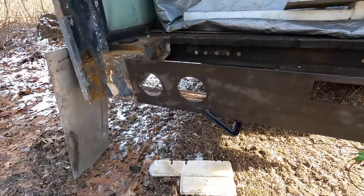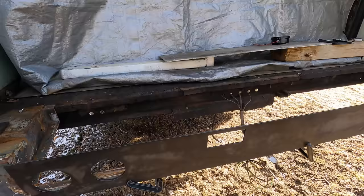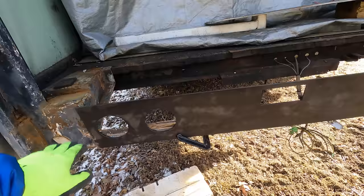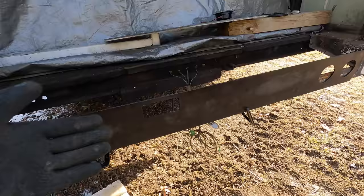Now, as you may remember from one of our previous videos, or as a recap, this whole back end was reconfigured later in the trailer's life to accommodate a more gradual style ramp. And when they did that, they pretty much cut out almost the entire original taillight panel. They moved the taillights to a new panel that hung underneath that footer piece. So we are reconstructing the original taillight panel, which is actually the way it came from Dorsey.